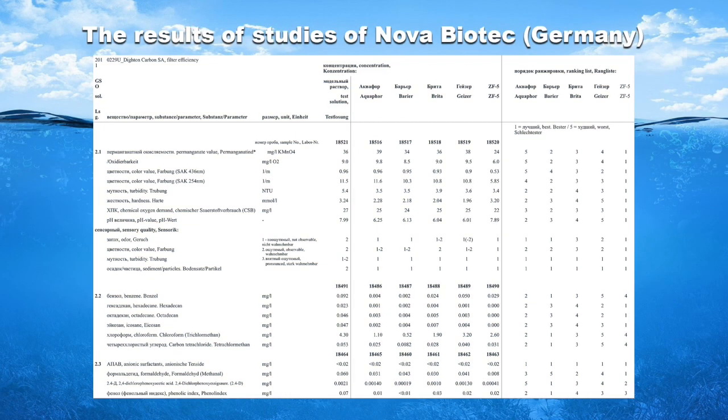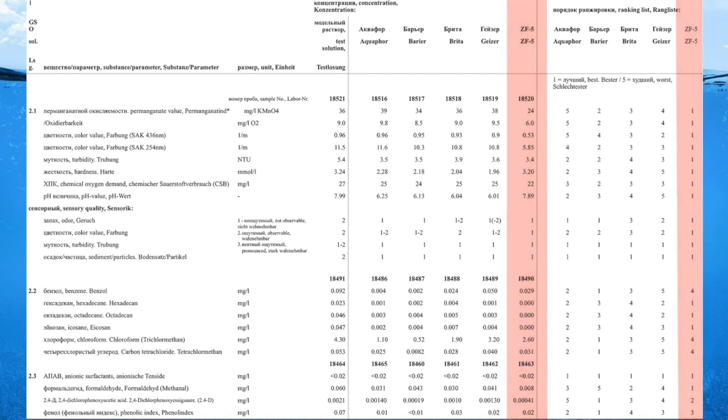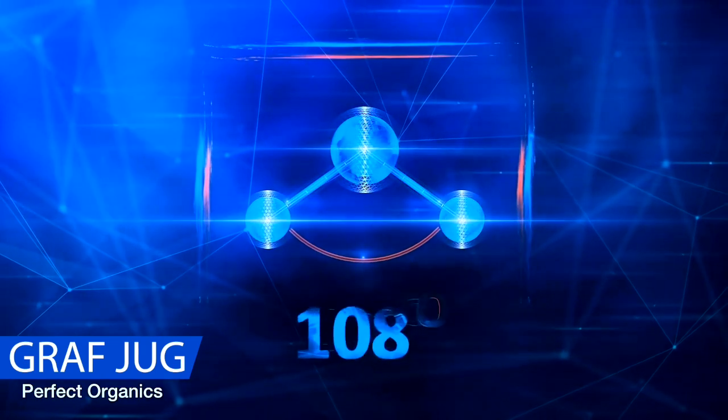Studies conducted in Russia, Germany, India, Italy on traditional model solutions of pollutants showed unprecedented results compared to jugs of other brands. We registered complete cleaning of water according to 22 indicators out of 27. And all this means one thing: water from the GRAF jug is the ideal water in the universe.